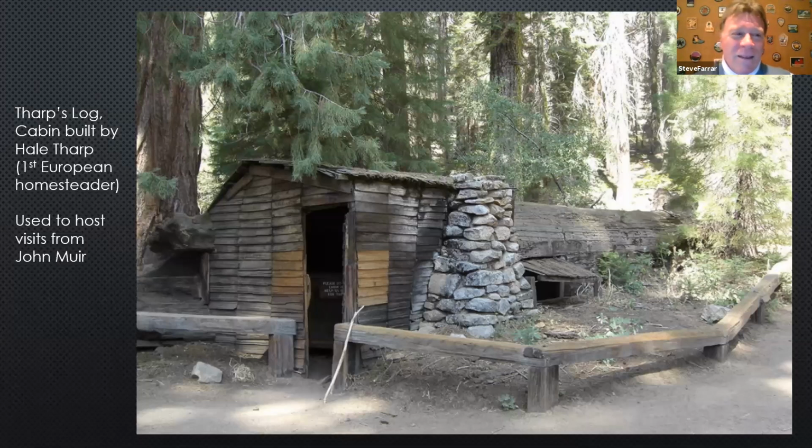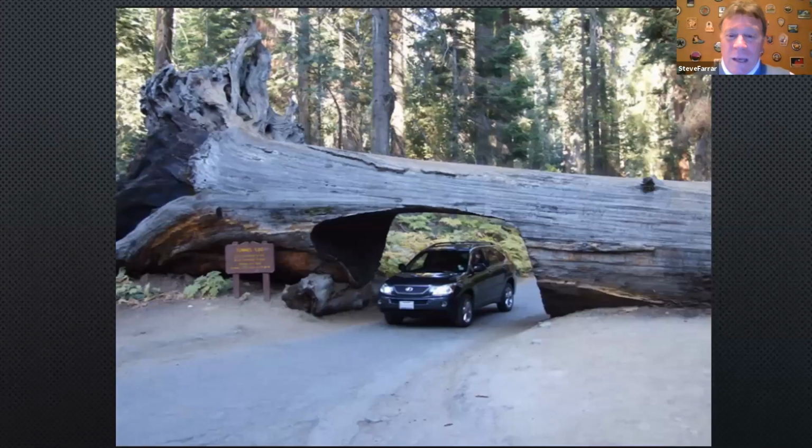Hale Tharp lived in the park. He made a cabin out of one of the fallen ones that was all hollowed out. And John Muir used to come and hang out with him. So that's a point of interest. And you have the famous drive-through that fell across the road.